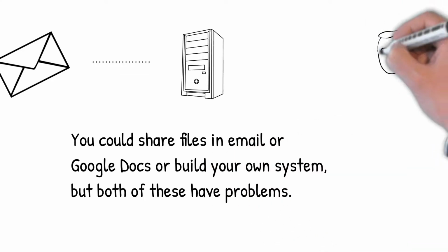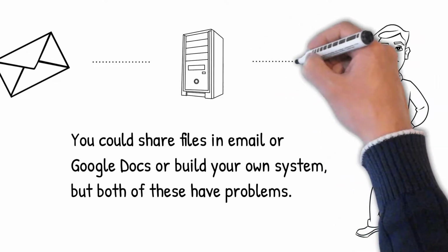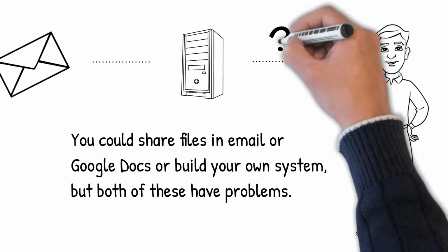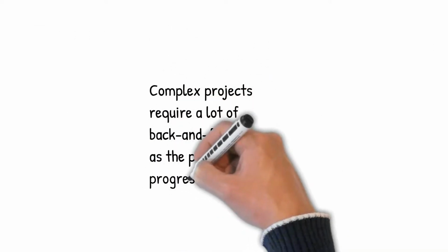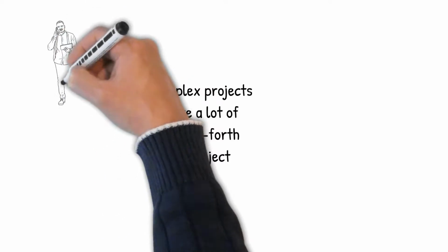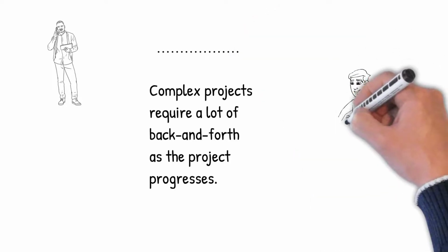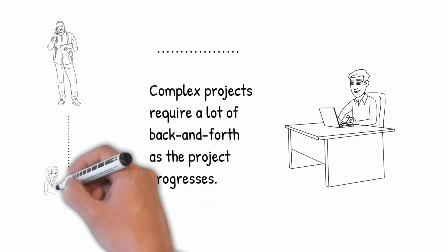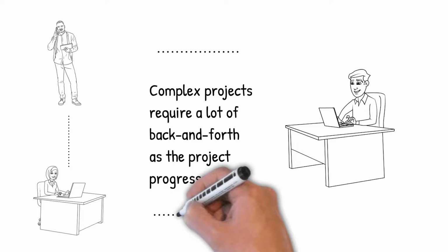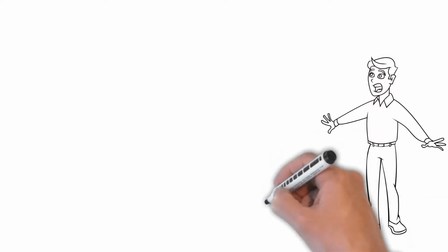For one thing, sharing files in email or cloud services isn't a great way to keep them updated. It's hard for you and the team to know what changed, when it changed, and why. Complex projects require a lot of back and forth as the project progresses. Cloud services require that you disclose your project and company information to the cloud provider. For many projects, this is unacceptable or impossible. Those services don't let you keep your private project information offline without internet access. Those programs also don't help you organize your information, and they don't give your users an easy way to automatically navigate through the content your team is writing.